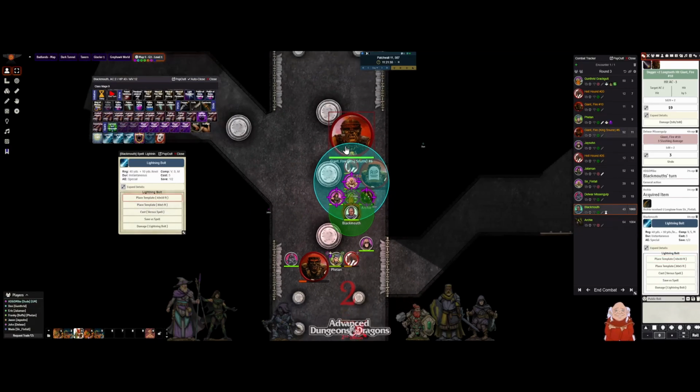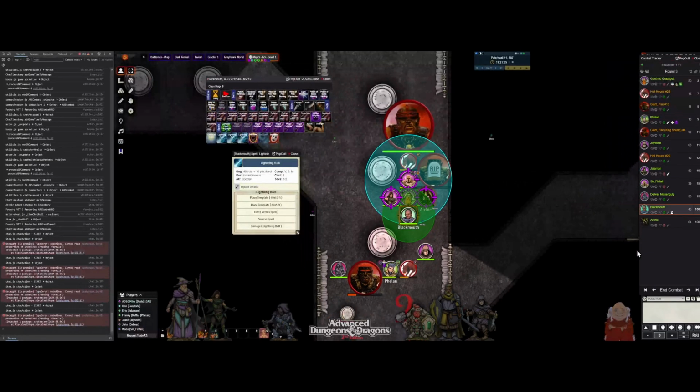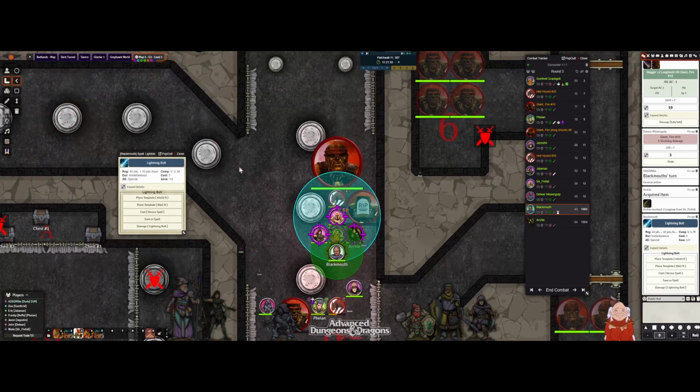Why am I not getting a template? Hold on. Yeah, the Jarl was the guy in the Frost Giant Rift. This guy's different. Actually, I don't need to do anything because I know what's going to happen.